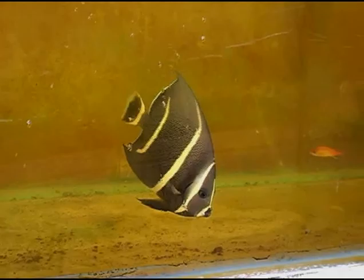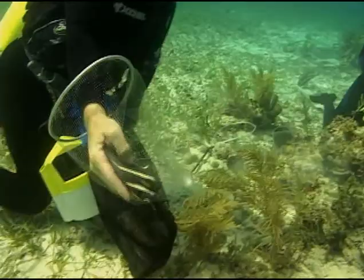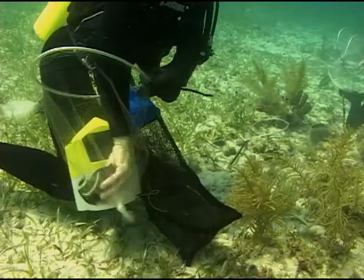Fortunately, in the state of Florida, the marine life industry, state officials, and the Florida Keys National Marine Sanctuary have come together to make sure that aquarium hobbyists who buy marine life from Florida are not harming the reefs they so admire.